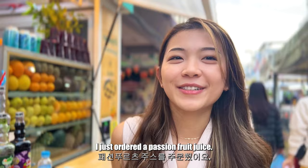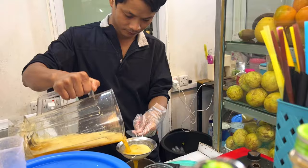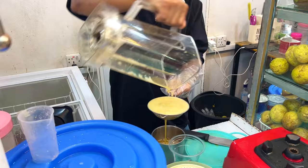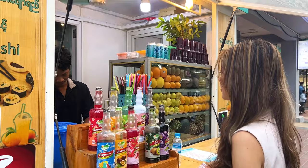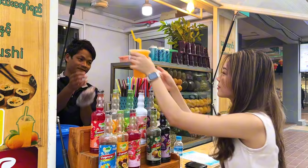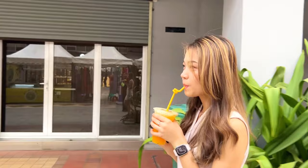I'm thirsty, so I just ordered a passion fruit juice. And this shop here serves organic juices at a reasonable price. Quite refreshing.